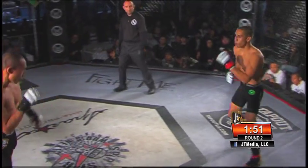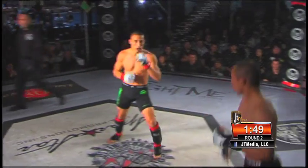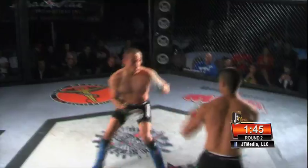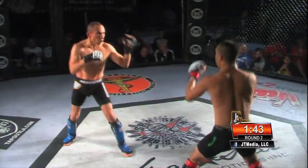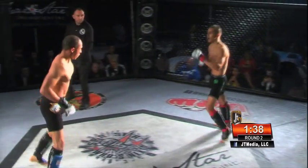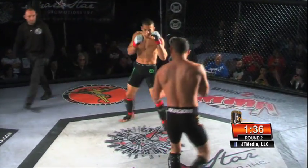Oh, nice spin back kick. Spinning roundhouse here. Music still going. DJ sleeping on the job. A little bit. There we go. Music finally cuts off here. Both fighters still feeling out the distance.